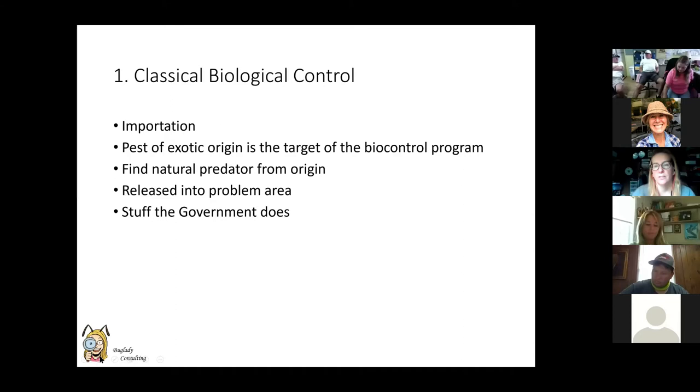These programs take years and years and a lot of research, because you can't just go to another country, bring a beneficial in, and let it go and see what happens. It's a very complex program. They have to make sure those beneficials they're going to release aren't going to move onto different pests or other native insects. And so it's well studied, and it doesn't happen often today that they do get these release programs, because there's so much involved.